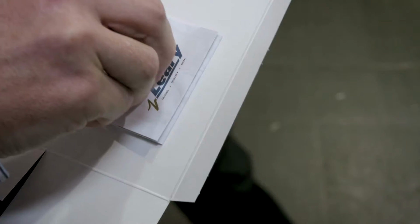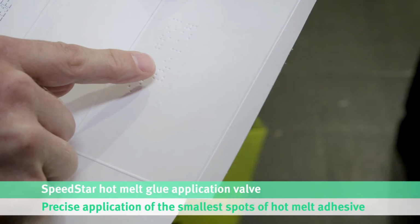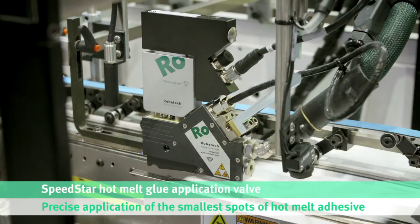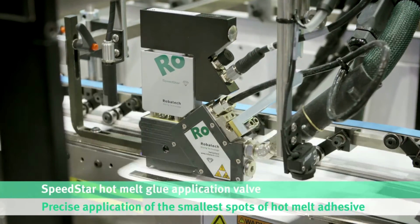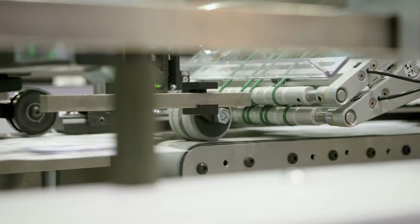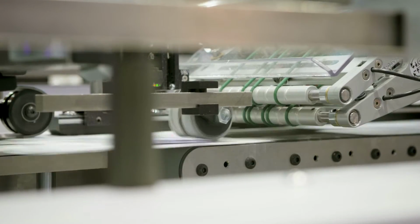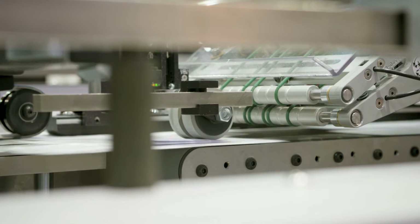time-costly complaints. The Robatech SpeedStar hot melt glue application valve is the fastest in the industry. The unique technology from Robatech is able to place very tiny spots of glue on the product, which can be useful for various applications. It's combined with Leary quality inspection technology, so we're detecting the glue to make sure it's in exactly the right position on every carton.